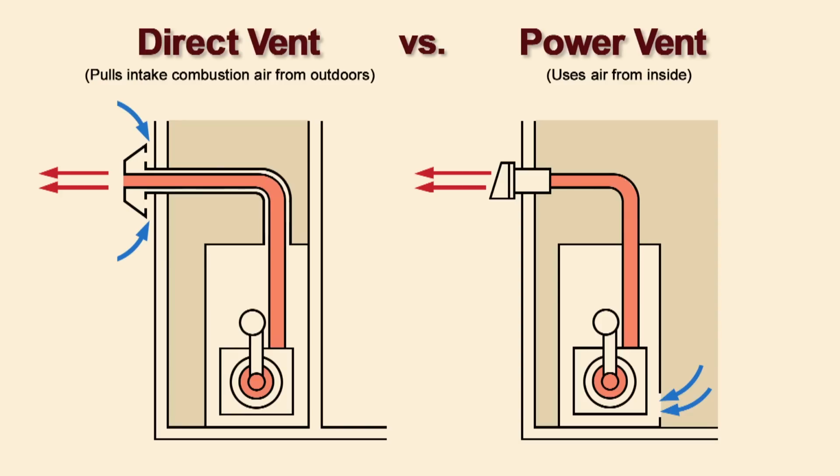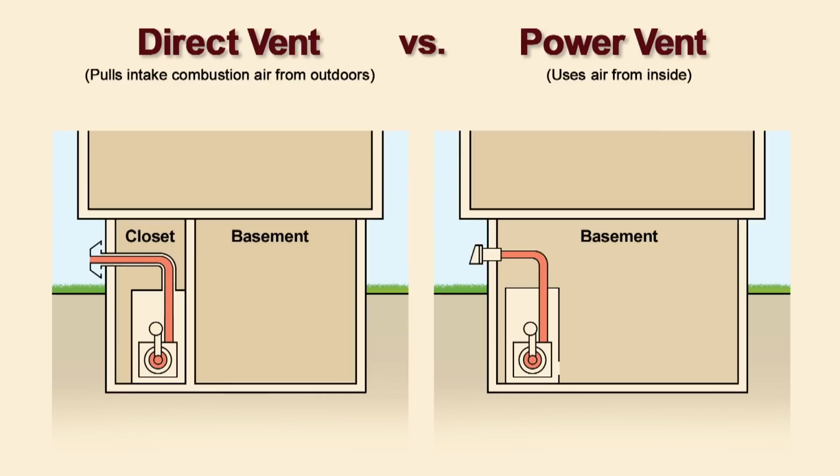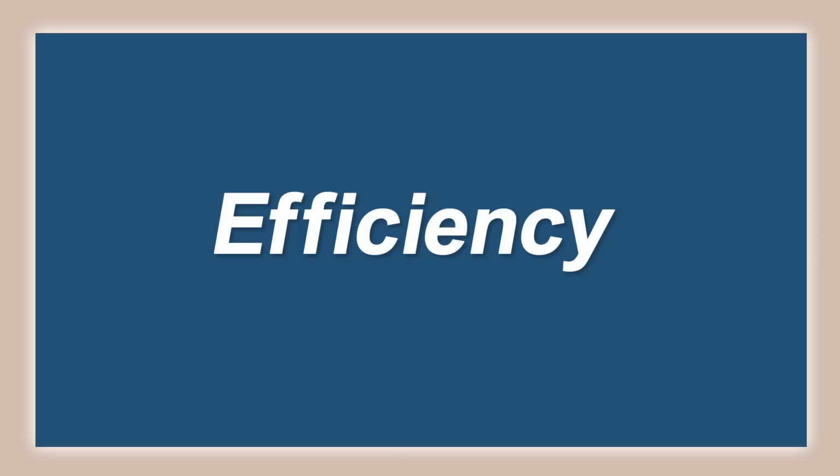The difference between the two is that direct vent boilers pull intake combustion air from outdoors, while power vent boilers use air from inside and can only be installed in open rooms and cannot be put in tight closets or crawl spaces. Finally, condensing boilers are highly efficient but have special venting requirements due to the acidity of the condensate they produce. Lastly, you may want to consider efficiency ratings.